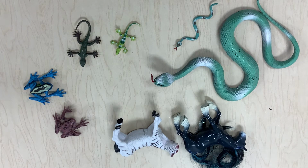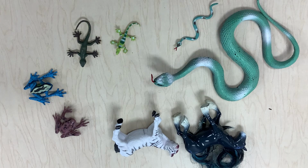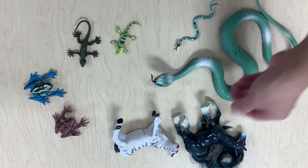But now let's talk about what makes them different. Tell your parents what makes them different. You're right, this snake is much bigger than this snake. This snake is smaller. That's what makes them different. They're also moving in a different way. This snake is more coiled up, where this one's more outstretched. Very good. Let's take a look at the horses, the horse and the zebra.